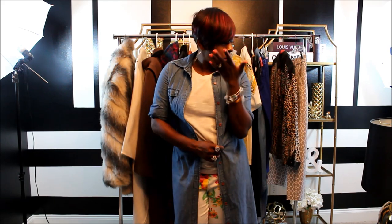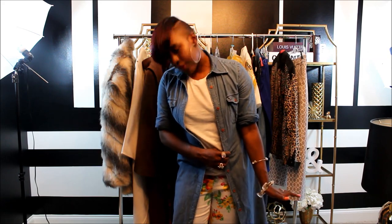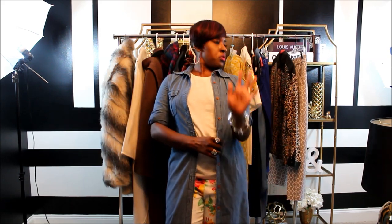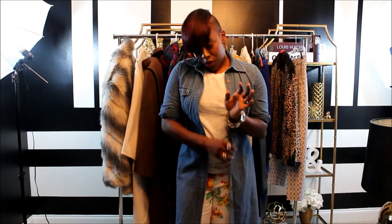That was my ratchet for my red hair. I will post photos at the end so you guys can see how cute my outfit is, because these shoes are everything. Yes, Steve Madden pushed through. These shoes are so everything that I had to get them in three colors.